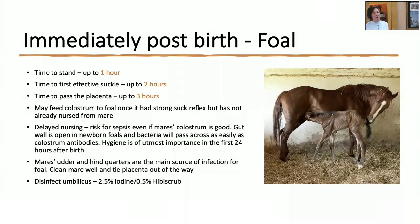I think people often think that the main source of infection for foals is through the umbilicus, through the navel, but actually it's through the mouth. So the vast majority of infections in foals come through the oral route, and I think that's a really important thing to remember. Even when we put our fingers in foals' mouths to see if they're sucking and all that kind of thing, we need to make sure our hands are clean, because everything that goes into the mouth of a brand newborn foal will pretty much go into their bloodstream.